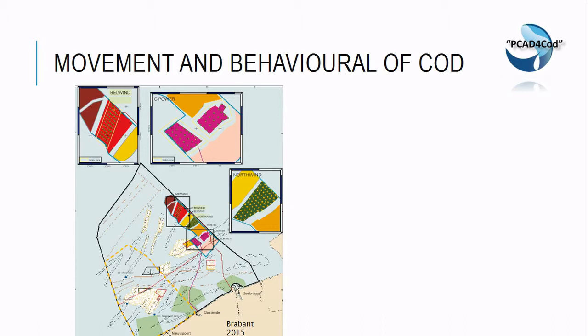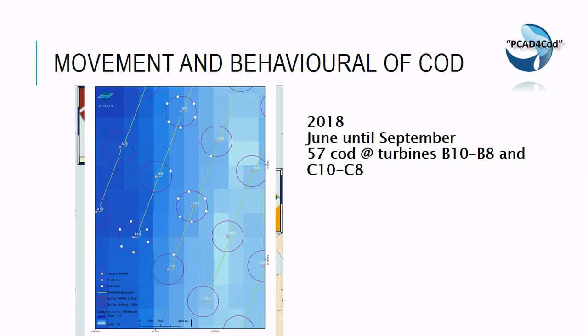And where do we study the behavior of cod? Well, previous studies have shown that cod reside in areas where there's structure, like an offshore wind park, and they spend prolonged periods of time there. So what we did is put a bunch of hydrophones that can receive the tag signal in this area, all the white dots you can see here, and we tagged 57 fish around this area.